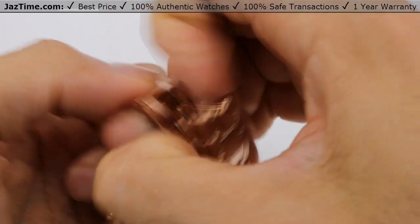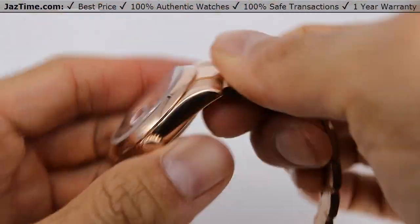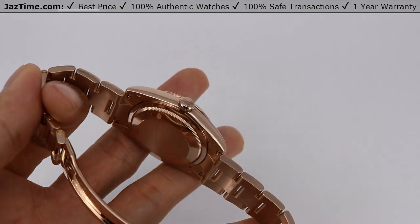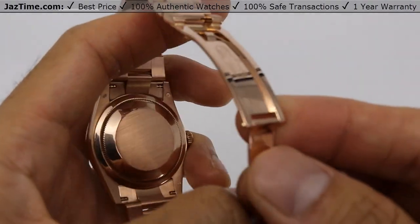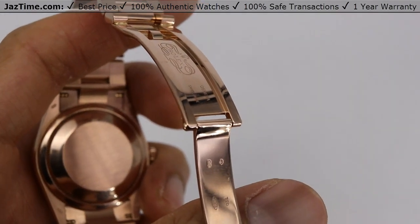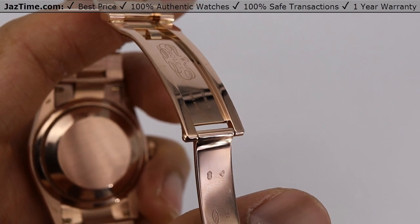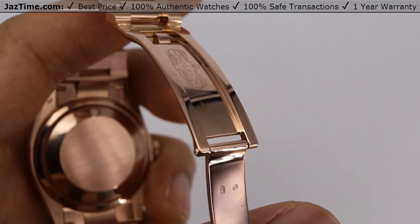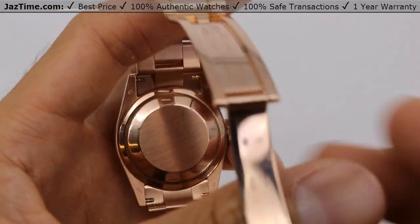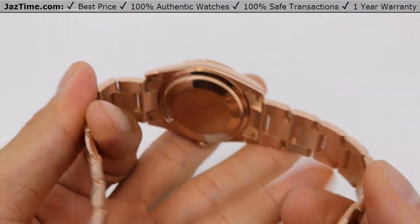Now let's talk about the movement. The movement is a 3155 caliber movement. It has a precision of plus minus 7 seconds a day and a power reserve of about 48 hours. Now they've replaced this 3155 with a movement 3255, but it really doesn't matter because you're not going to be able to see this movement anyway, so I'm not sure what the difference is to the end user, other than to know that the movement inside is different on the newer models, this being the older model has the older movement.